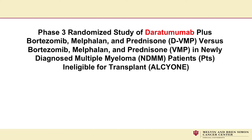So I'm going to end up with this trial that I think is going to change the way we really approach the disease. This is a very interesting trial called Alcyone, I think, maybe. So basically, around the world, the easiest combination therapy to use is Velcade, Melphalan, Prednisone. We don't use it a lot here in America. But around the world, that's what they use: Velcade, the pill Melphalan, the pill Prednisone. And the question is, can you improve on that standard of care?